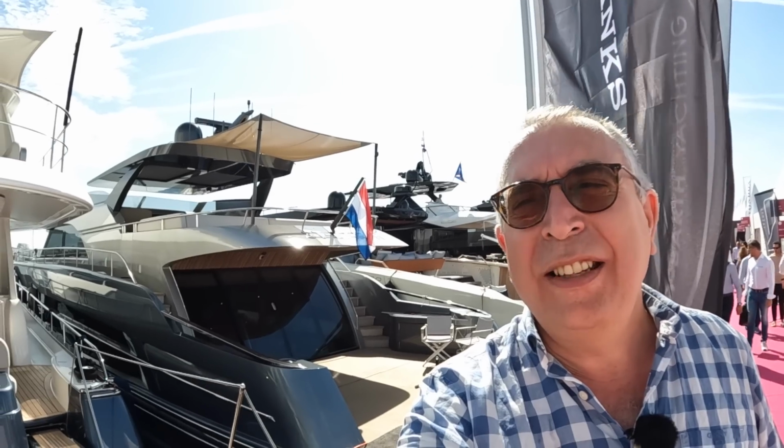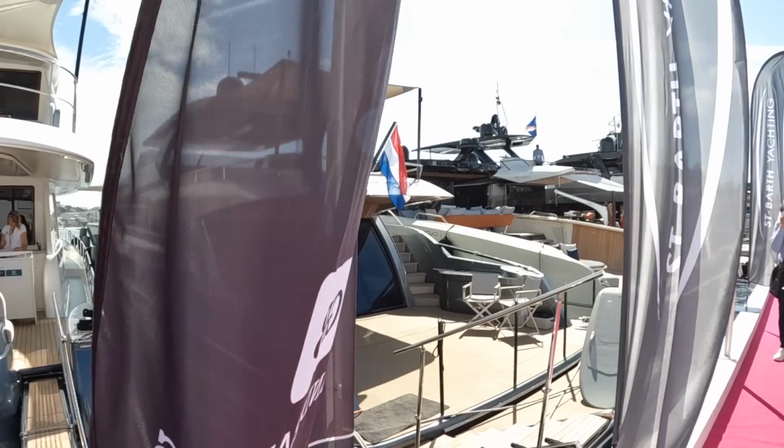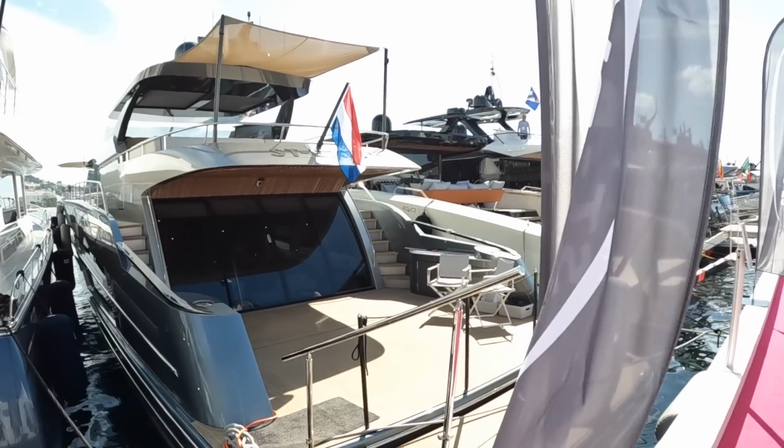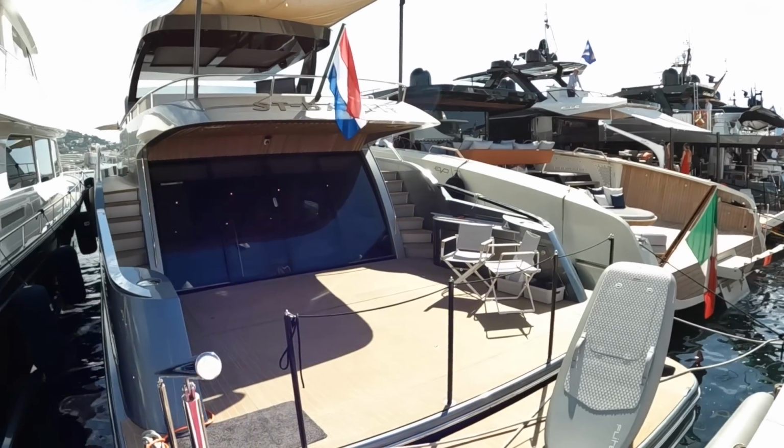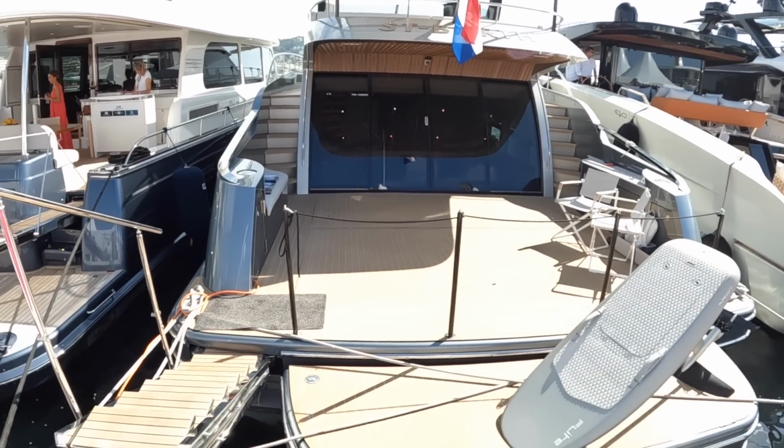This is a brand new boat from St-Barths Yachting. It's a 24 metre. It's designed for owner operation. Quite often we look at these boats, people say, oh, the layouts are all the same. Well, you're not going to say it on this one, because this is seriously different and seriously special. It's a really lovely boat.